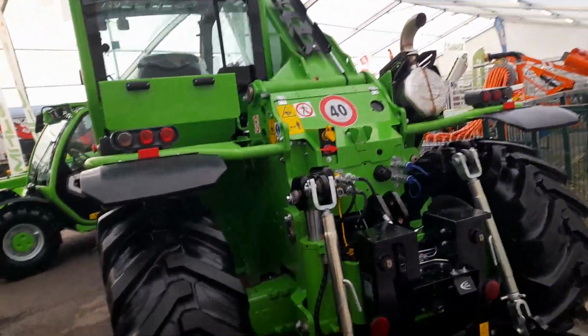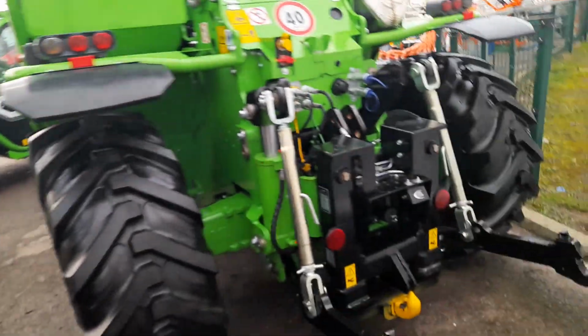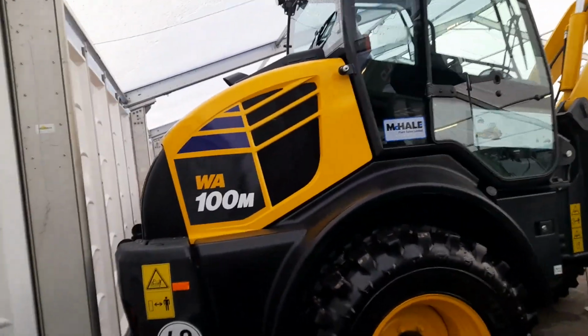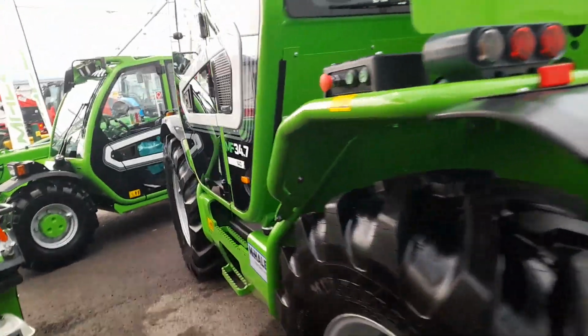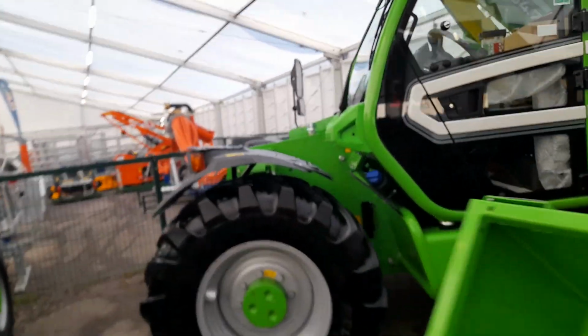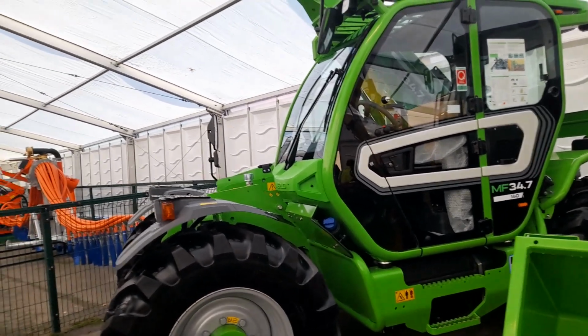I presume you could go baling with it. It mightn't be heavy enough to pull a big trailer, but I presume you could do a lot of stuff with that. And a Komatsu loading shovel, McHale's, of course. That'd be a class yoke. She's probably four-wheel steer as well. That could do a lot of work for a farmer, lads.